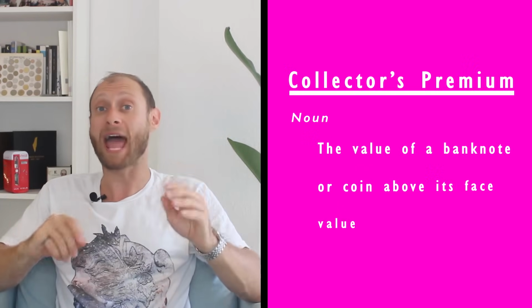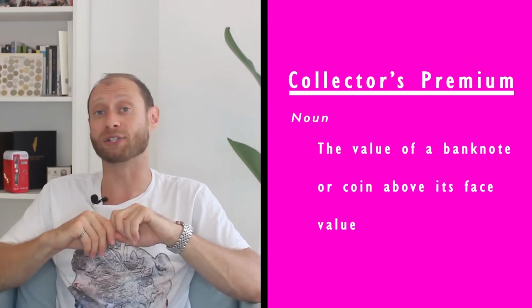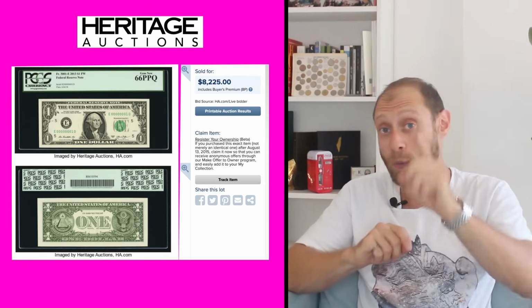The United States produces literally billions of banknotes every single year, but only a tiny fraction of them actually have a collector's premium, and those are the ones you want to pull out of circulation. Like I said, those can be worth literally thousands of dollars, so you're going to want to pay attention. I'm now going to show you the 9 main types of fancy serial numbers that you should look for and pull out of circulation.